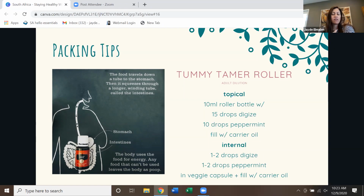If you're actually having diarrhea, you want to go anti-clockwise on your belly. For a child, you definitely want to do far fewer drops than what is showing here. For a child that's about 3 years old and above, it's about 10 drops of DiGize and about 5 drops of peppermint.